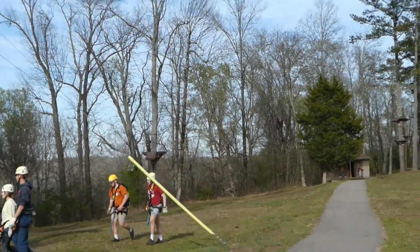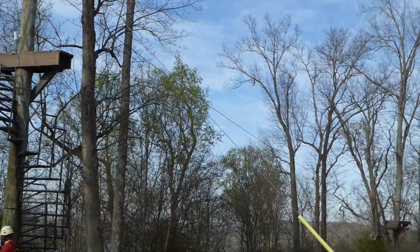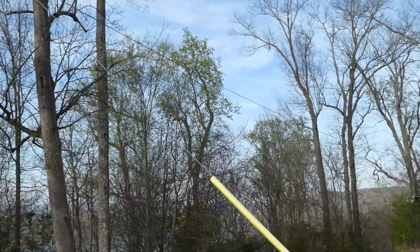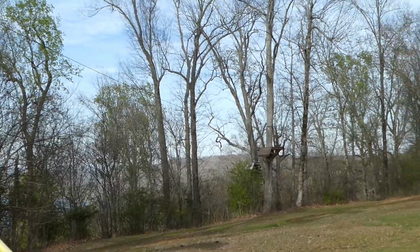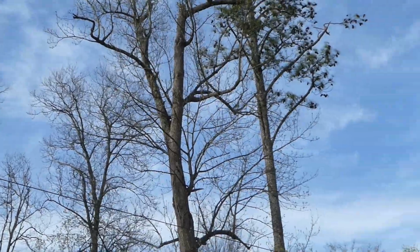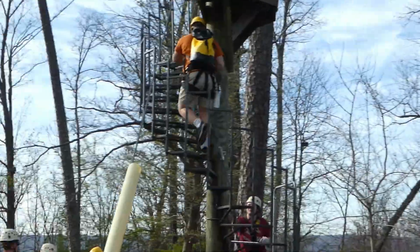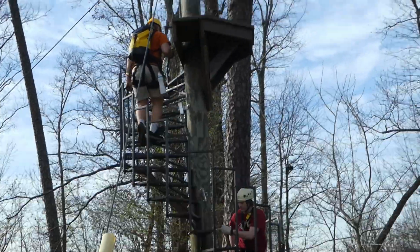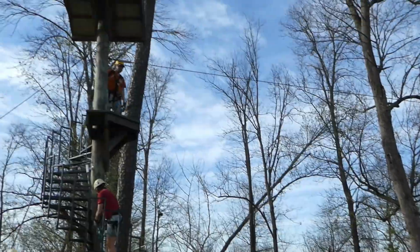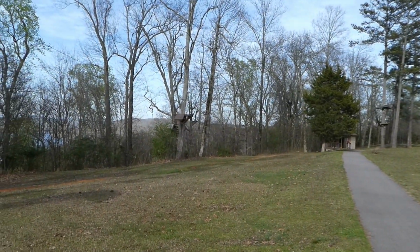A bunch of brave souls here going up. It starts out kind of low, and then it works on up to the higher points. Let's watch them, see if they're any good. But anyway, looks pretty fun, don't it? It's about 20 feet up right there, off the ground. I just got these wild recruits there. Anyway, they latch on right there, and then they'll zip on down to that next tower there.